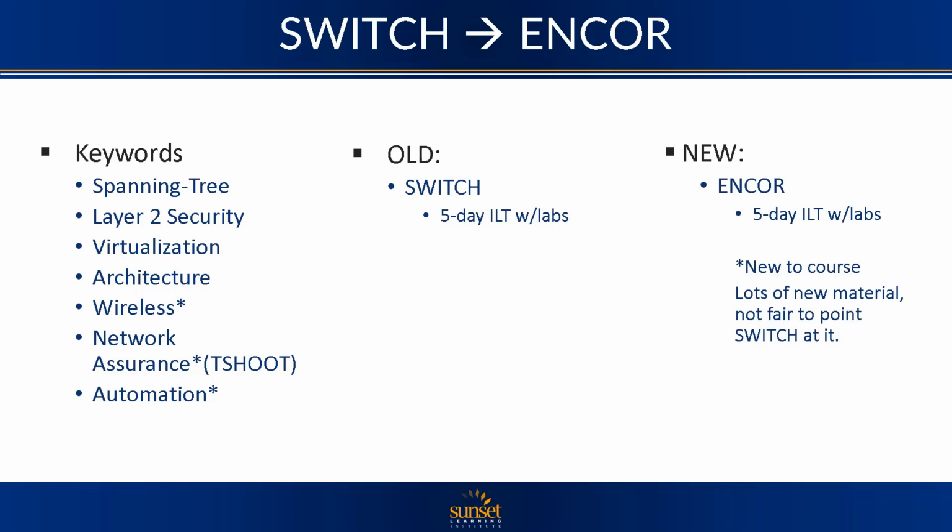I put a note in there, it's really not fair to say if you were looking at switch, go take the ENCOR course. Remember, classic CCNP Route Switch, it was expected that you were taking route, switch, and T-shoot, all 3 courses, the total body of knowledge. With the new certification track, everyone is taking the ENCOR as the groundwork for their CCNP Enterprise certification.